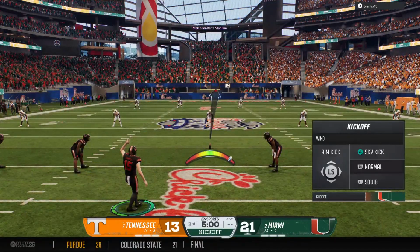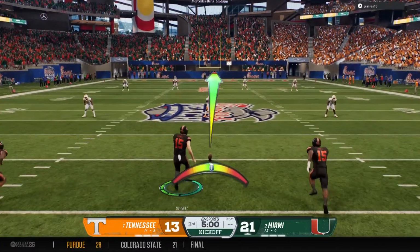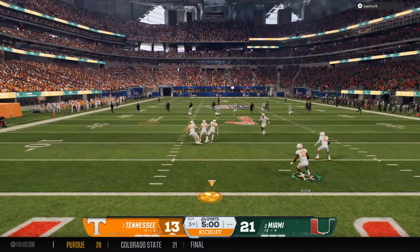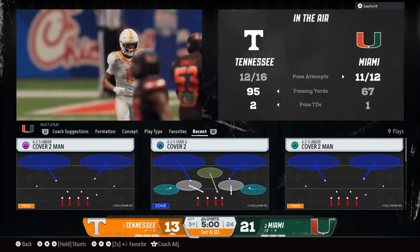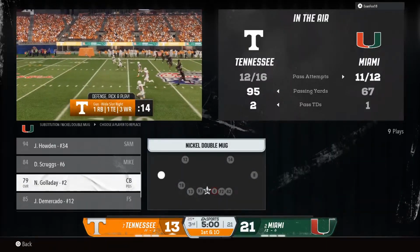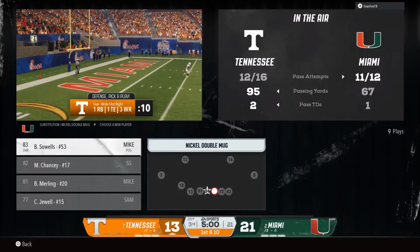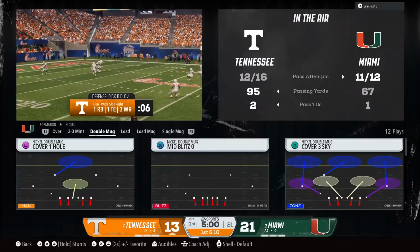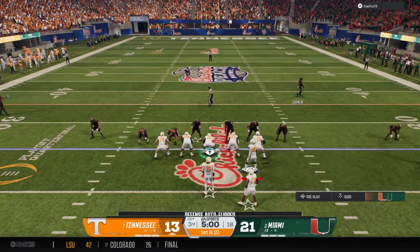Canes will kick this away to begin the second half. And that kick will just bounce into the end zone for a touchback. They'll start at the 25. And the first play of the drive now from the 25.